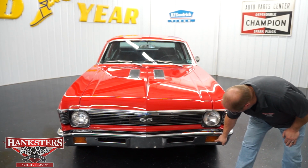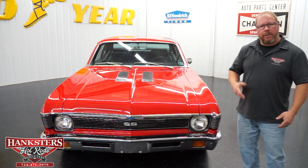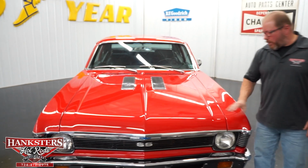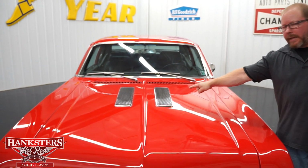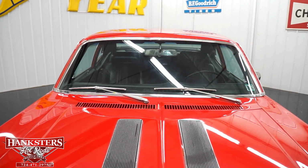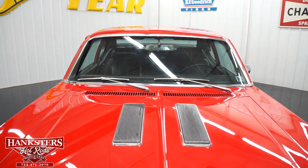Of course, you got your marker lights here. Those are in great shape. Those amber lenses, no cracks or chips or anything in those. As I mentioned earlier, got the steel SS hood there with the louvers in it. That is one of the crucial things to making this car an SS, along with the numbers match motor.